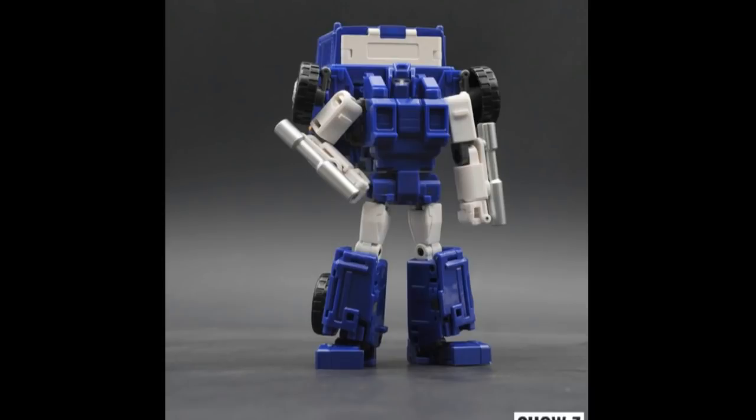Yes, this is Bad Cube's Pipes, or they call it Piper from the Old Timer series. And it is on sale right now currently for $44.99. So if you don't want to wait 2 years to get a Fans Toys one, and you are okay with this one, and you like to get a good deal, then there it is, $45.